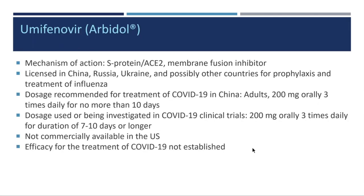Moving on to another anti-influenza antiviral, Umifenovir or Arbidol. The mechanism of action is that it inhibits the S protein or ACE2 receptors. Hence, it's more of a membrane fusion inhibitor in how it exerts its effect on COVID-19. It's licensed in China, Russia, Ukraine, and possibly other countries for prophylaxis and treatment of influenza.